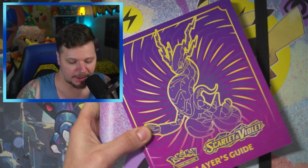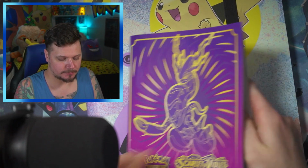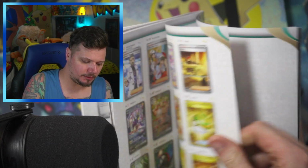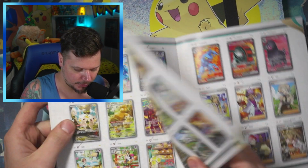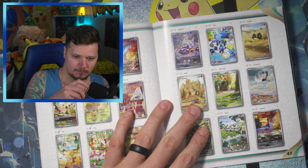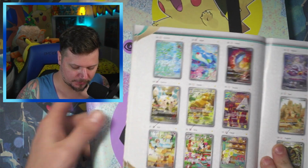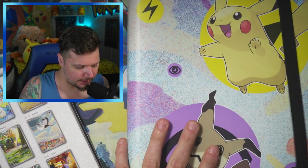So here's the binder. I've got to flip to the page where the Sandile is. That sounded nice. Okay, we're looking for the Sandile. It's right there. Clickety clack of the pen. Sandile. Okay, so now we just have to find where it goes in the binder. Set that right there for now.